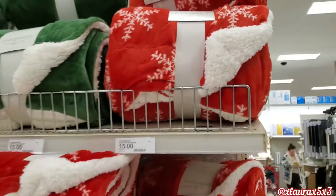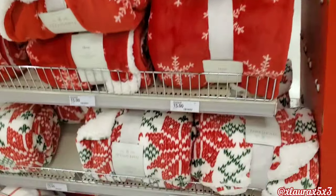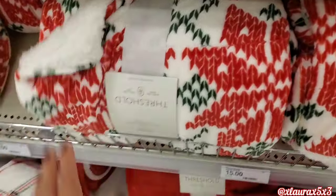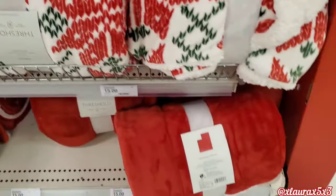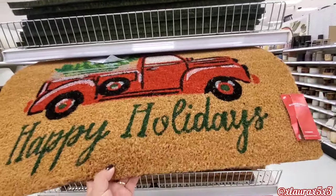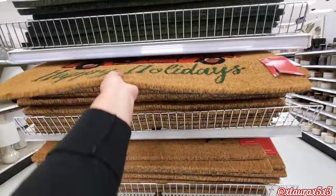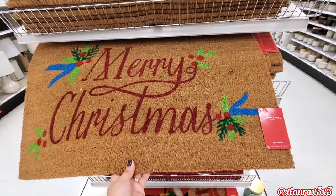These are $15. They are so soft. Beautiful. This one has a poinsettia, the plaid, a solid red. And guess what? I did find some Christmas doormats. These were not priced. I'll try to check online. Okay, I'm back. They are $13 according to their website or app.